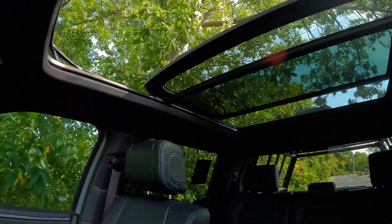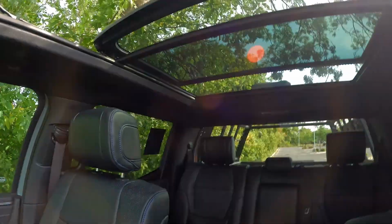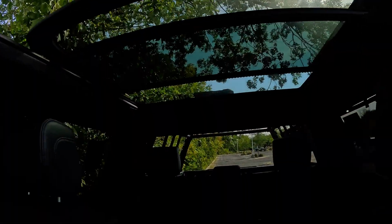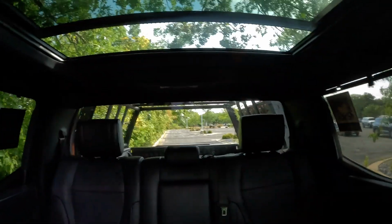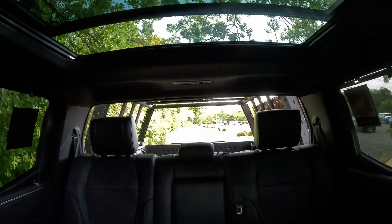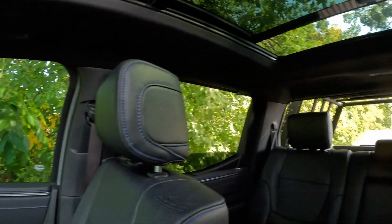Now, the one thing that I do like about this, I mean, there's a lot to like about it, but one of the additional things I like about the Tundra is take a look at how much light that lets in. And then this rear window back here has a switch up on the headliner, and you can open up the rear window, and you can use your power window switches to open all 4 windows.